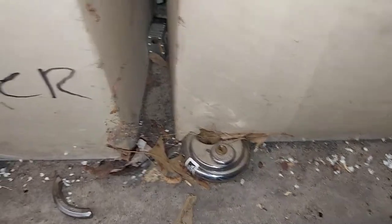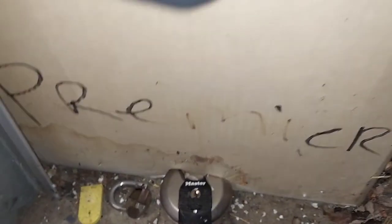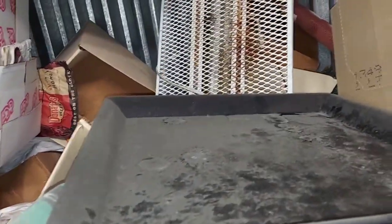But here's the reason why I wanted this unit. See this? One, 2, 3, 4, 5, 6 locks. They have 6 locks that were broken here. And judging from the dust, it has been here for a while. I don't know, it's just kind of an intuition thing, but I'll go ahead and start working on this.